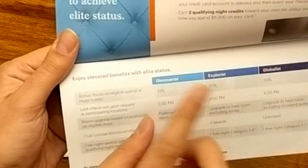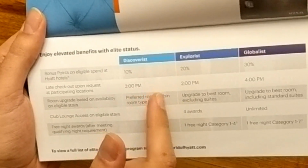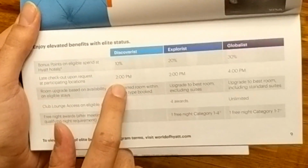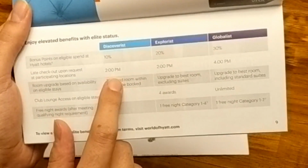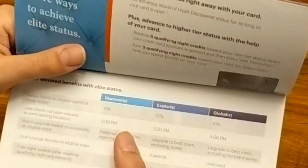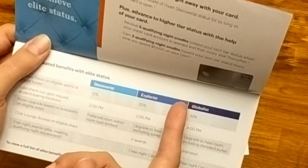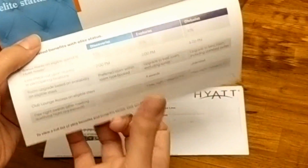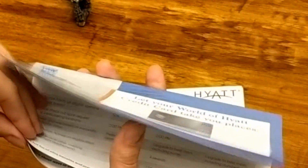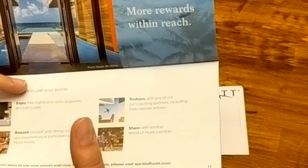So with this card, you get Discoverist status, which means you get 10% back when using this card at Hyatt hotels. Late checkout 2 p.m., which is a really nice perk because I don't know about you, but I'm always scrambling at 10:55 a.m. if checkout is at 11 a.m. Whether you have the credit card or not, status or not, it's always good practice to go to the receptionist and ask for an upgrade if it's available. We got some other ways to use the points.